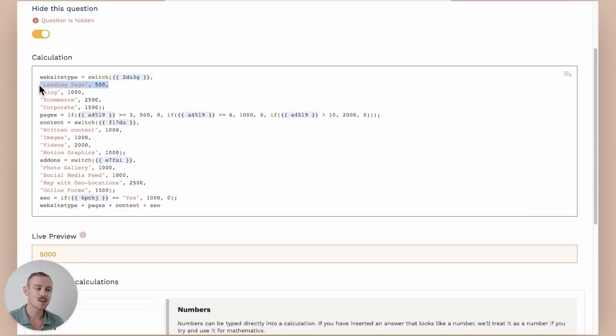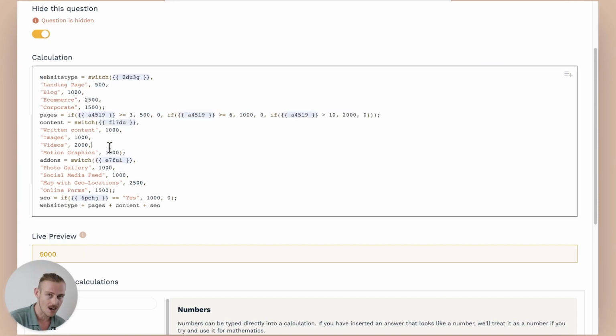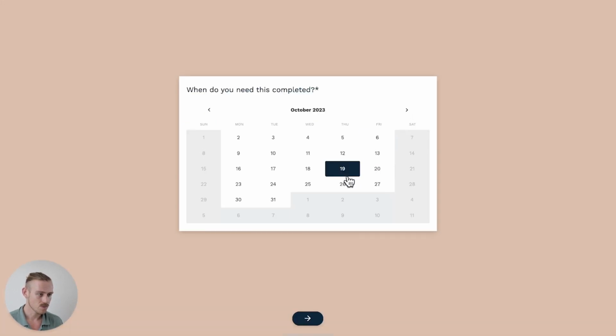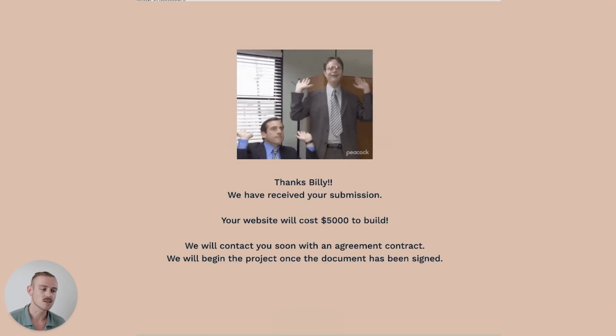You can see I've created a formula that attributes a value to a response, then outputs the sum of those values. Check out the video linked up here to learn more about calculations. Now, currently, when a lead completes this form, as I'll quickly run through here, they see this success page that states the business will contact them soon.